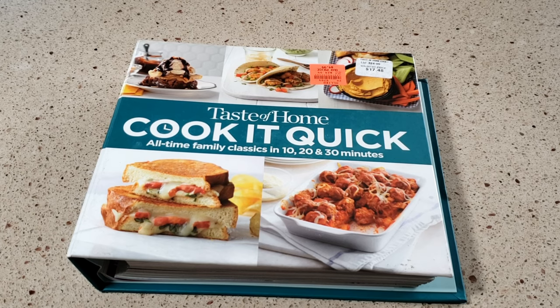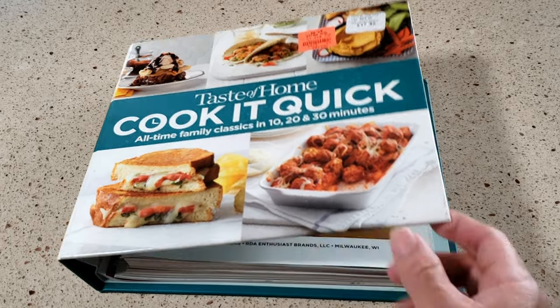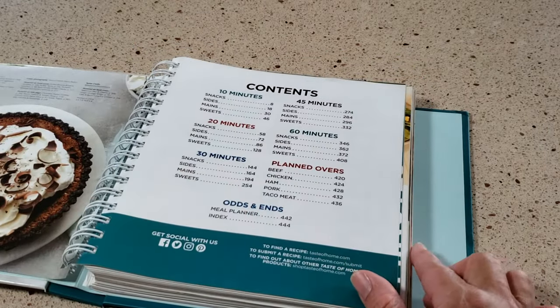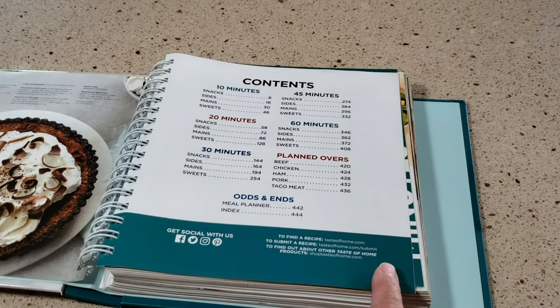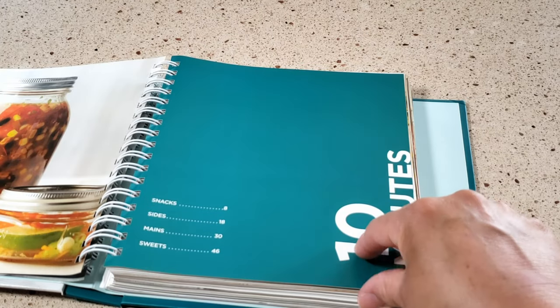So I did get this Cook It Quick, 10, 20, and 30 minute recipes. This is marked $17.48 from Walmart, and I paid $4.99 for it. So it covers 10-minute, 20-minute, 30-minute, 45, and 60-minute meals.